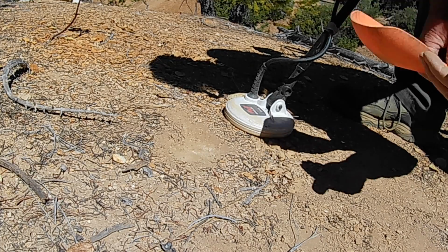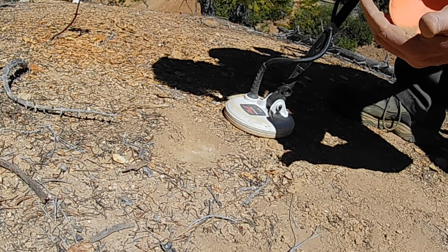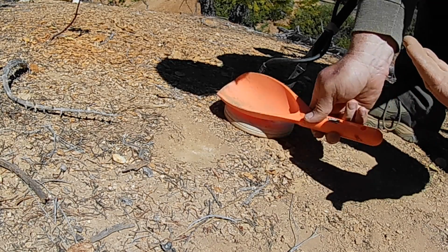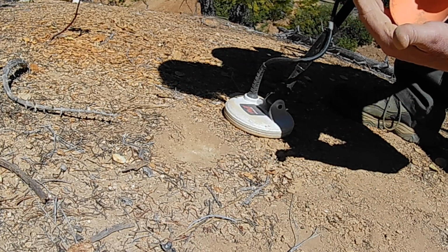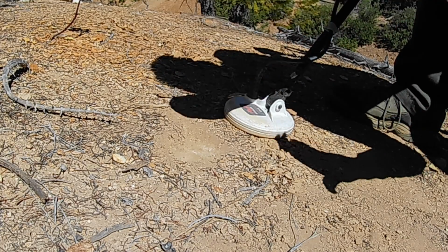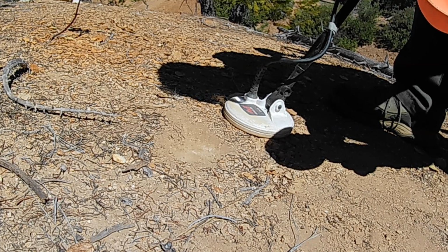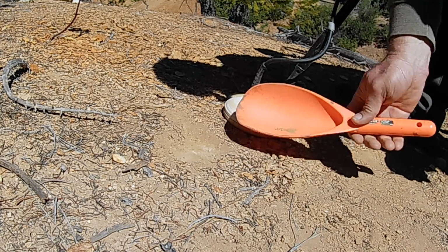This one seems a little larger because it hasn't been so hard to find. Still in the scoop. Still in the scoop. Okay, it's in my hand. Let's find ourselves a little piece of gold. There it is. I think that'll be it. Yep.